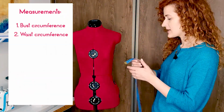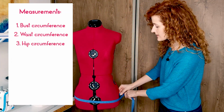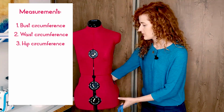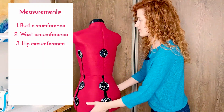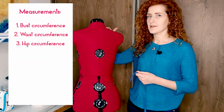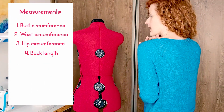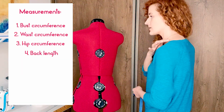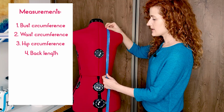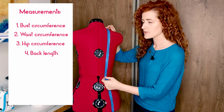Now, second thing that we need to measure is the hip circumference, and the hip circumference is measured at the widest point of the hips. Now let's turn our mannequin around, and here are the measures that we will take from the back. So from the highest shoulder point, for me this point is somewhere here. You see how it's the highest point of the shoulders. So from this point we will measure the height of our back, so from the highest point of the shoulder to our waistline.